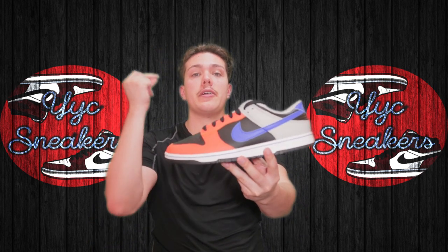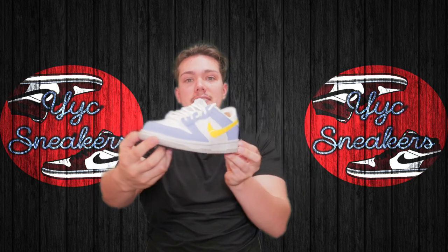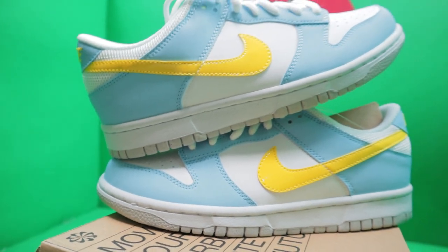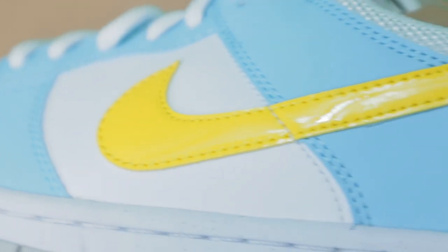We also got this pair, a brand new pair in the Simpson Dunks. These are crazy. I really like this colorway, in my opinion. Probably one of the better Dunks to come out. This university blue with this yellow swoosh and all around white. Really like this colorway. And yeah, brand new. Can't complain about these. These should move really, really fast.